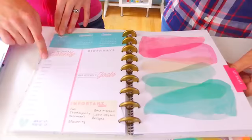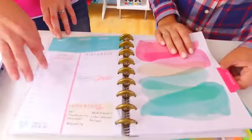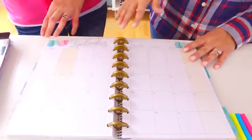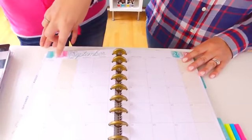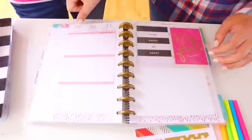It has what you're currently reading this month, what you're cooking. So this is a fun little prompt to do in your planner. For sure. And then here's your monthly view. You've got a 2-page spread for the month with a section for notes. And then when you flip the page, you get into your weekly view.